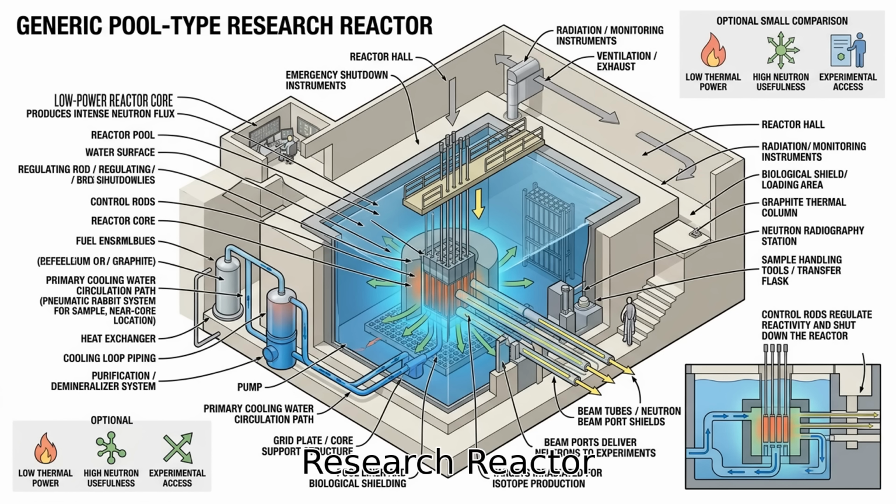They usually operate at much lower power than power reactors, but they produce strong neutron beams that scientists can use to study materials, test fuels, and create medical isotopes for cancer diagnosis and treatment. Their designs vary widely, from simple pool reactors to more advanced experimental systems. Because they serve laboratories and universities, they are often the reactors students first encounter.